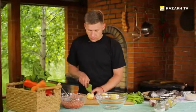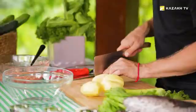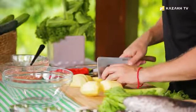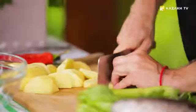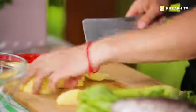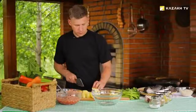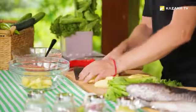Finish with potatoes, now cut it into slices. Chop it first into quarters and each quarter cut into slices. Now cut each quarter into another 3 slices. Potatoes are sliced, and I'm taking pepper now.